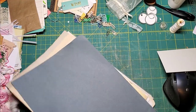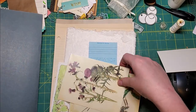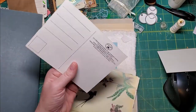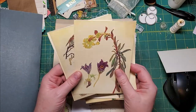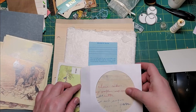Okay, what's in here? Oh, Edith, Poland. Nice. So nice. Callie.